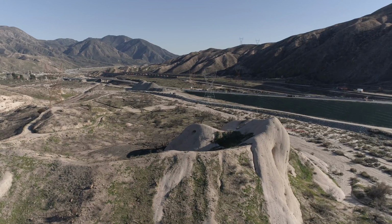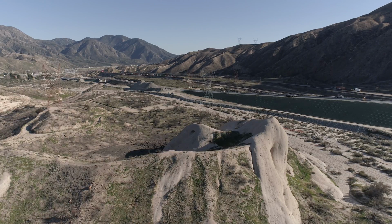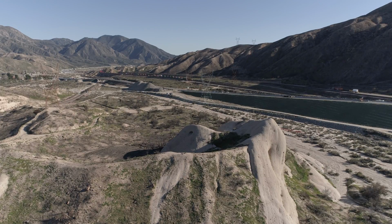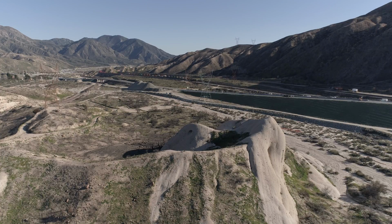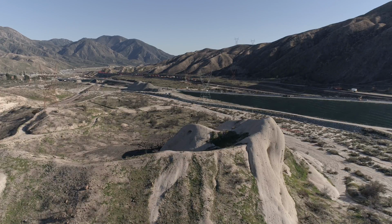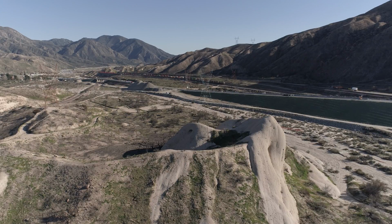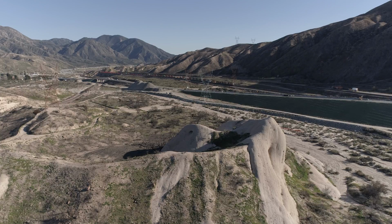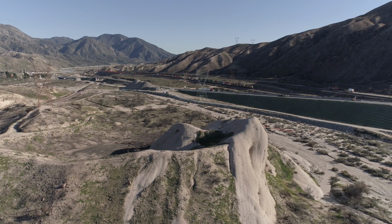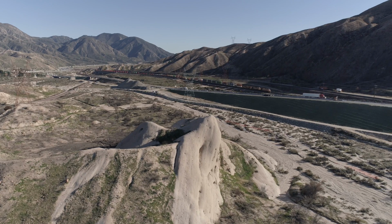One of the nice things about using a drone for doing this is that you can change your position pretty easily, and obviously being able to increase your height. I'm up here probably 150 feet or so, so I can look over this little mound that would otherwise block my view. Look at the detail in the rock right in front of us. Pretty cool.